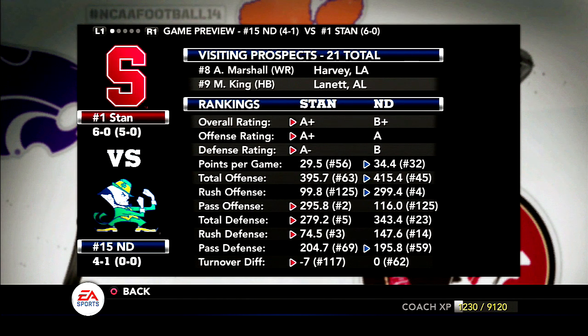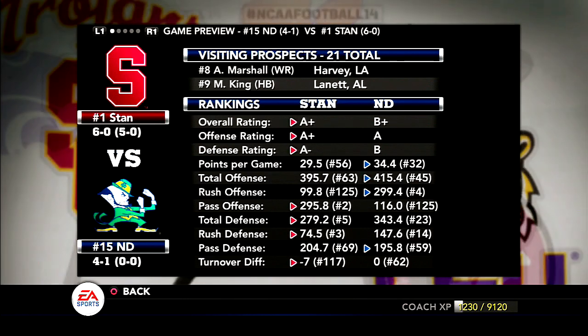So stay tuned for episode 75 as we take on the Fighting Irish. And they are ranked. They're ranked in the top 15. They'll probably be ranked even higher than that after this week. So we'll see how well they'll play. And, of course, we'll see how well we'll play against them coming up in the next episode.